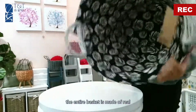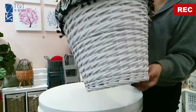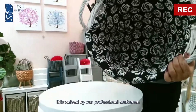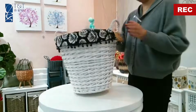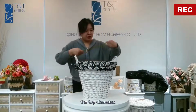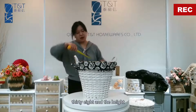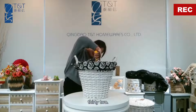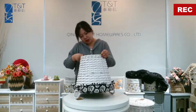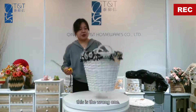The entire basket is made of willow. It is woven by our professional craftsmen. Okay, let's check the size. The top diameter is 38 and the height is 32. The bottom diameter is 24. This is the round one.